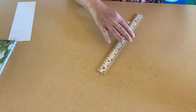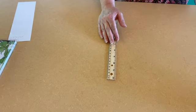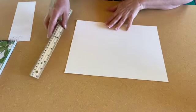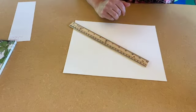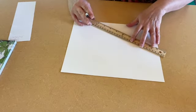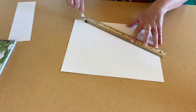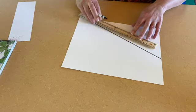To begin our art project, you're going to need one piece of the white art paper, your ruler from home, and the black crayon I sent you. And the first step is going to just be drawing black intersecting lines in all directions on our paper.